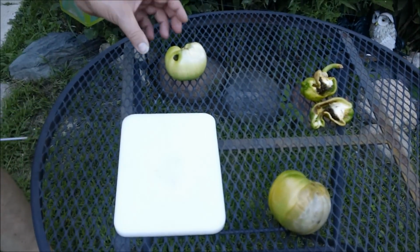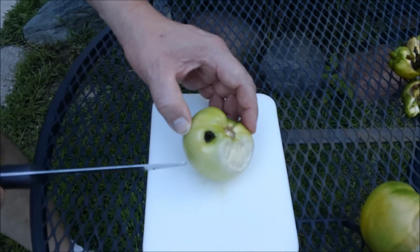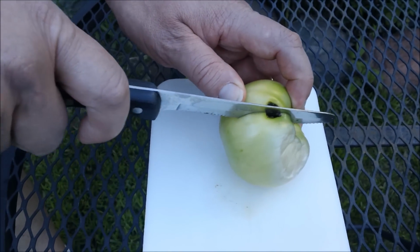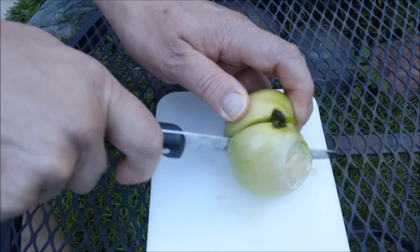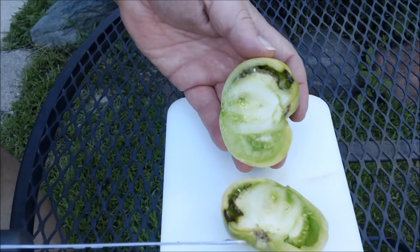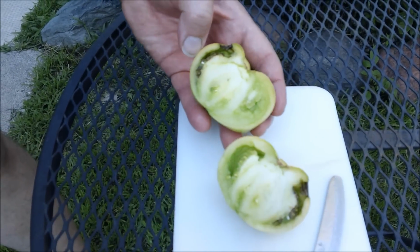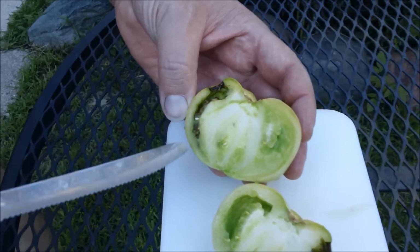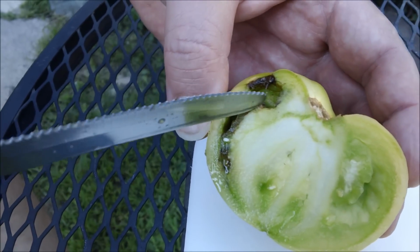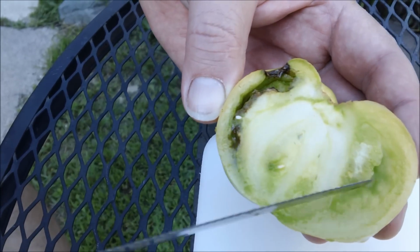Ew. Okay, here's my tomato that had that strange cavity. I'm going to cut that in half and we're going to see what's going on in there. Now I'd like to put a call out to anybody who can tell me what is going on here. What do you mean, this is very unusual? Otherwise the other part of the tomato looked fine.